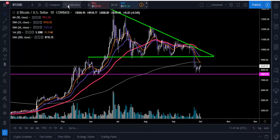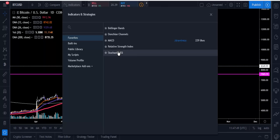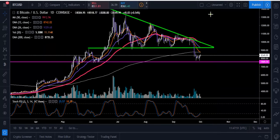Next, what we're going to look at is a few indicators here. And guys, with the indicators, we're first going to go to our stock RSI.